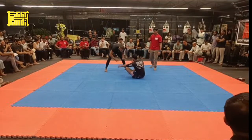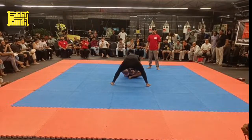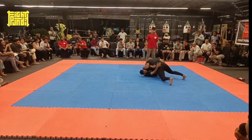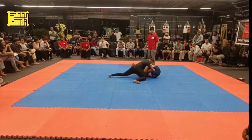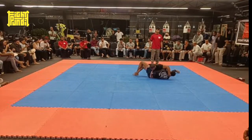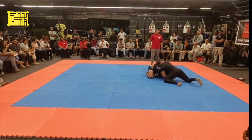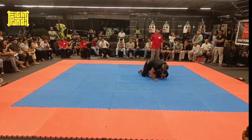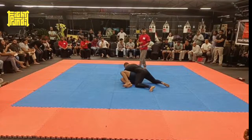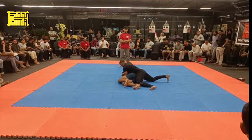We're on to the last bout of the evening. Parug versus Manoj. Parug pulls guard. Manoj pulls his leg. Manoj looking to circle Parug and pass his guard. Parug framing the legs. Manoj gets a point for the back switch and goes a point up.